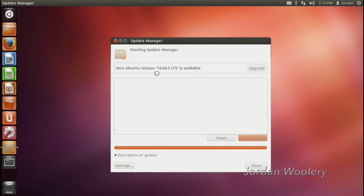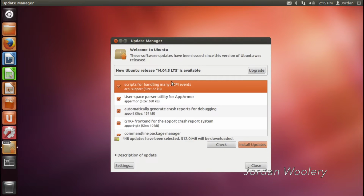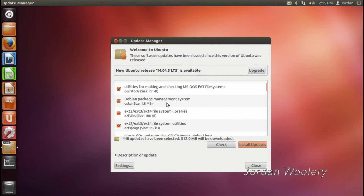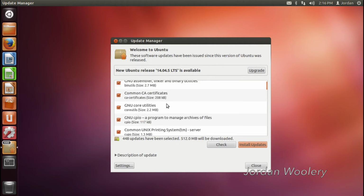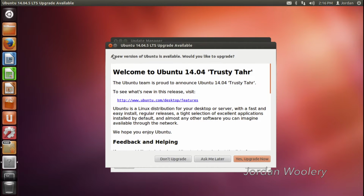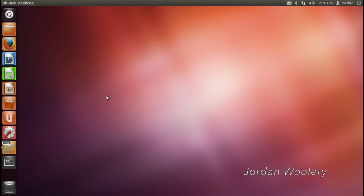It does advertise a new long-term support release. However, I'm not too sure that, oh my god, we have updates. Holy crap. Just for shits and giggles, I think from now on, if there's any software updates to update any of the programs, I might just do that. But I think for now, get out of here, ask me later. Yeah, let's just go ahead and minimize that for now, and we'll come back to it.